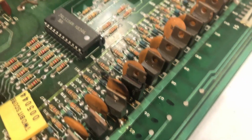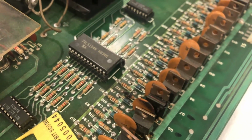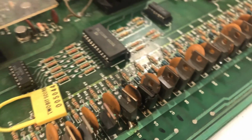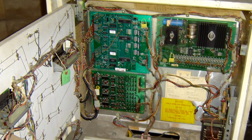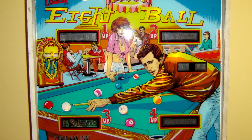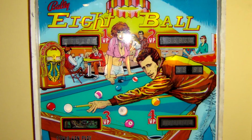If I could fix the MPU and one of the other two boards, I'd be perfectly happy to buy an Altec replacement board for what I couldn't fix. The first thing I'm going to do is get rid of this battery. As far as I know, the battery saves high scores, and that's it.